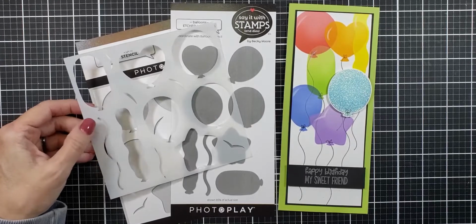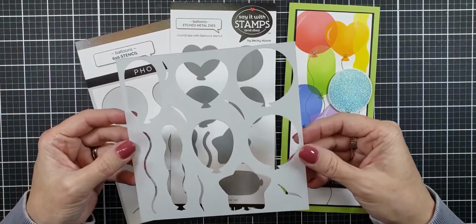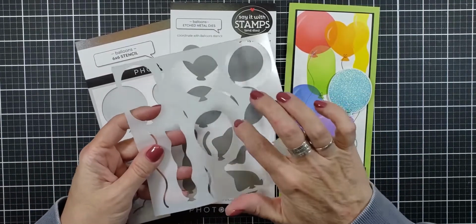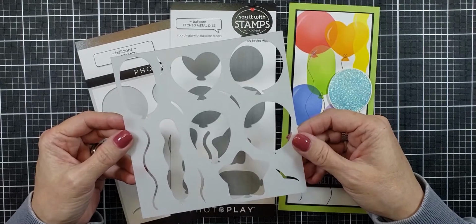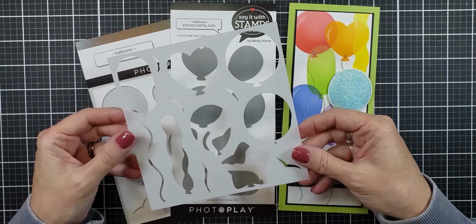We have 6 new stencils this quarter, and there is something new about each one. We recently changed stencil manufacturers, and the new plastic mylar we are using is twice as thick as our previous stencils were. For those who like to use paste and gel mediums with their stencils, you will notice a much higher profile when you lift the stencil up. I will show you what I mean in just a moment.